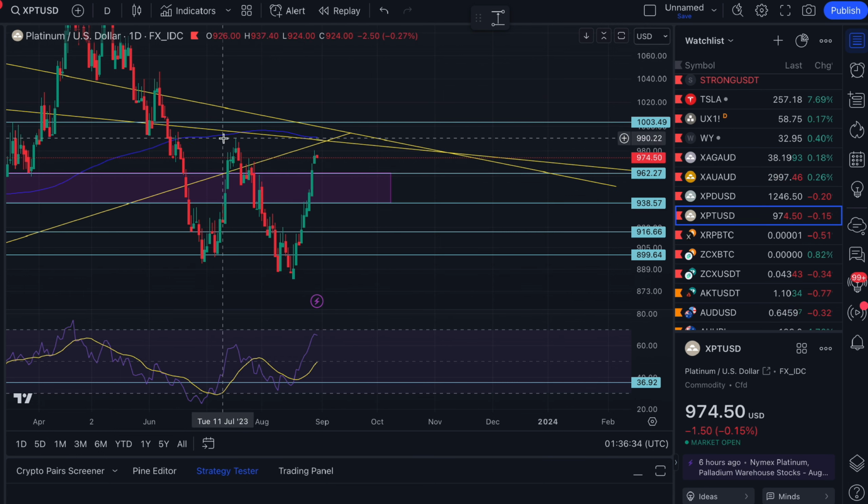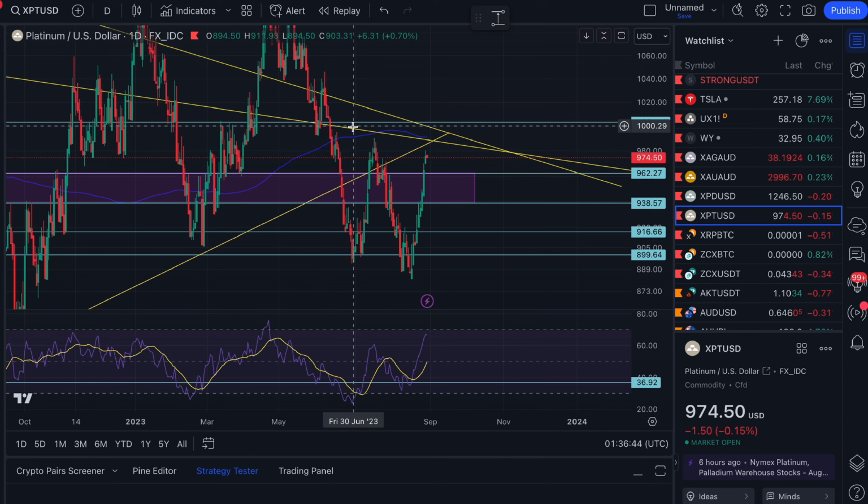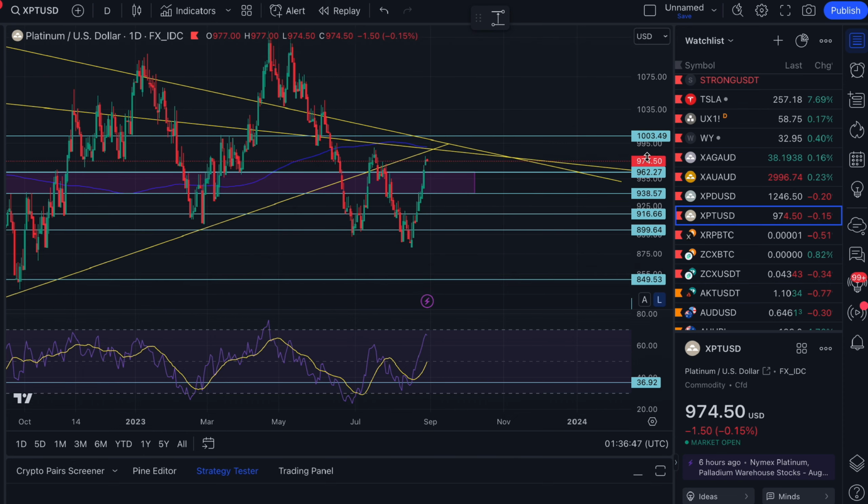You could also count it from this previous area of resistance at 990. So it could be 990 is the area. Between 990 and 1000 is this big confluence of resistance. In my humble opinion, of course, not financial advice, and do your own research and all that stuff.